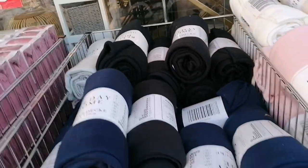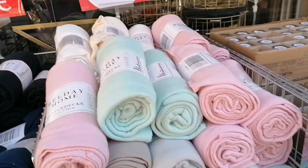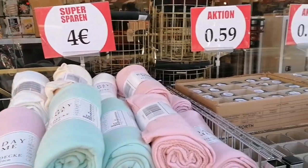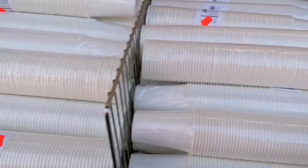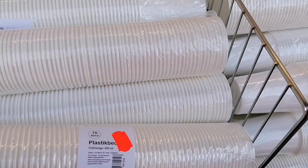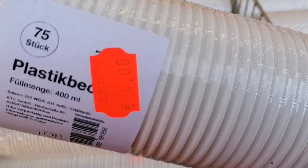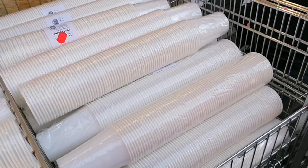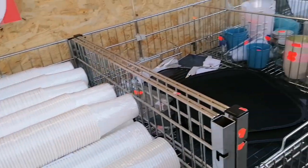Please, decor. 4 euros, different colors, so many colors. Yeah. Plastic bashers, 4 euros, 75 pieces, 75 cups.